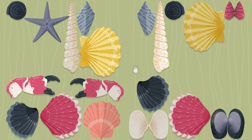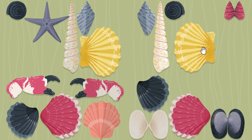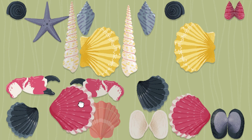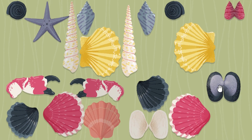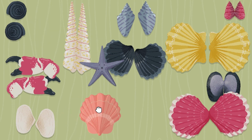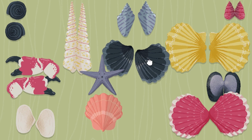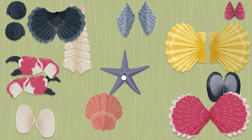Oh, look at the seashells. What in the world are we supposed to do here? Alright, the star and this orange shell don't seem to have a match much. So I'm going to put them in the center.